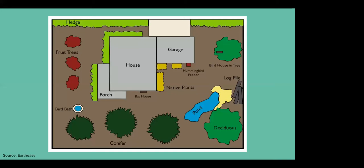So, a really good way to figure out what's best for your plan is to create a blueprint to say, this is where my house is, this is my property line, this is what's already there. Now, what can I add to it that's going to make one specific area a really great habitat? You could try your entire property, but that can also just be a lot to handle. So, start with just one location. And then once you kind of get the hang of it, you can just begin to expand it.